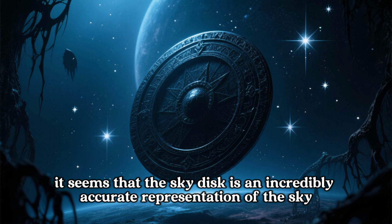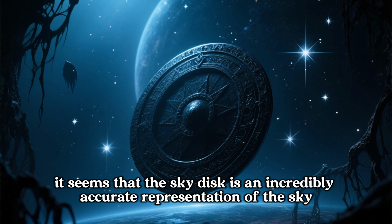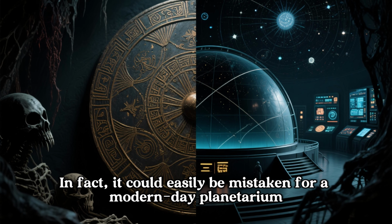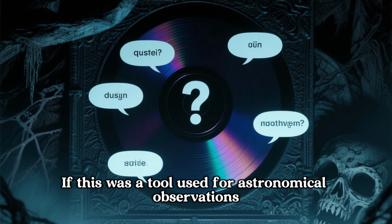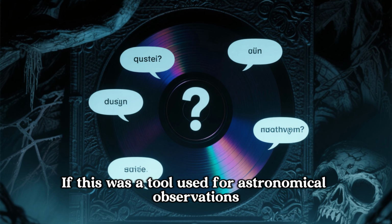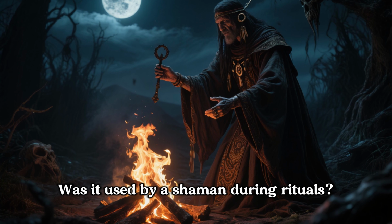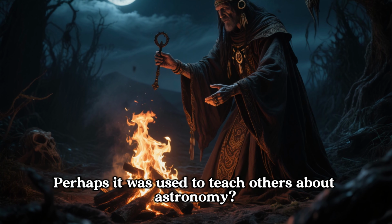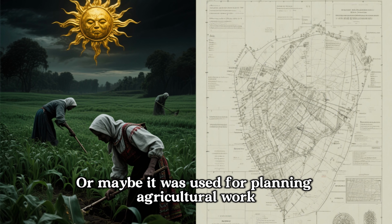All in all, it seems that the sky disk is an incredibly accurate representation of the sky. In fact, it could easily be mistaken for a modern-day planetarium. But that raises another question. If this was a tool used for astronomical observations, then what was it used for? Was it used by a shaman during rituals? Perhaps it was used to teach others about astronomy, or maybe it was used for planning agricultural work.